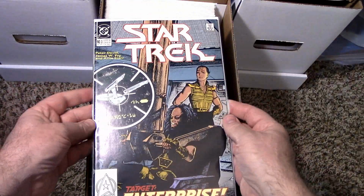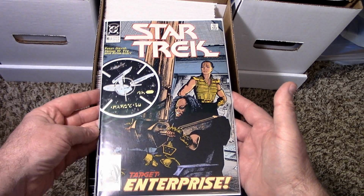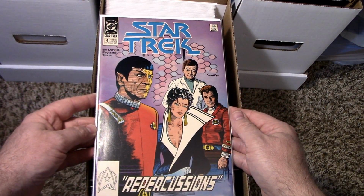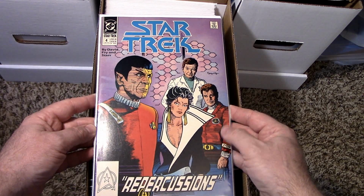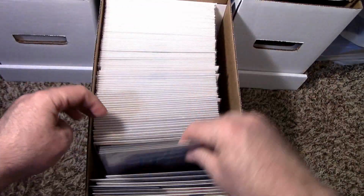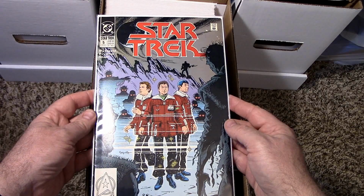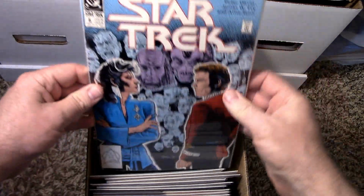Number 3, Target Enterprise. Klingons are always after him. Always after Kirk. Number 4, Repercussions. Kirk got that chill uniform going there. Still looks a little warm though. Number 5, no real name to that one on the cover. Still dealing with the Klingons. A lot of Klingon action to begin with.